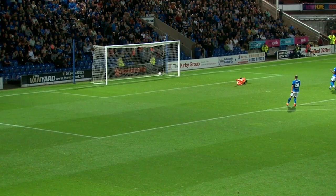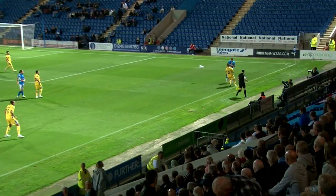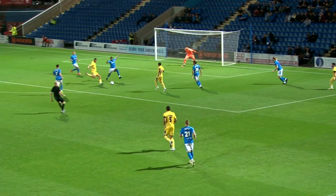The shot! And Callum Powell! Looking to play off his opponent there, it didn't work out. Powell, the chance, oh, Southend are in front! He's backers!